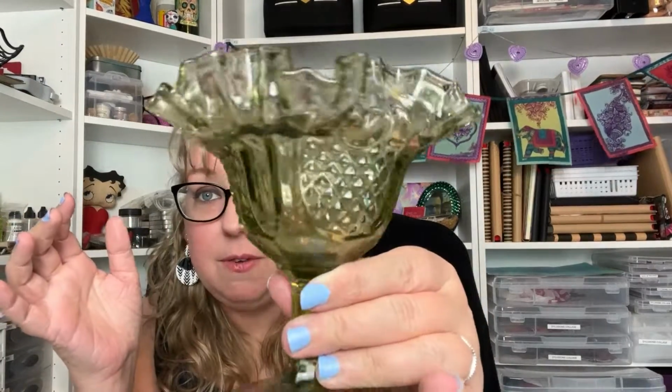It does not light up. It is a Fenton compote in this beautiful celery green with the little diamond point and the ruffle. So this will be available in the drop sale. So I'm passing it along for someone else so they can enjoy it, but I still have one for my collection as well. And then a little bit more glass, guys.